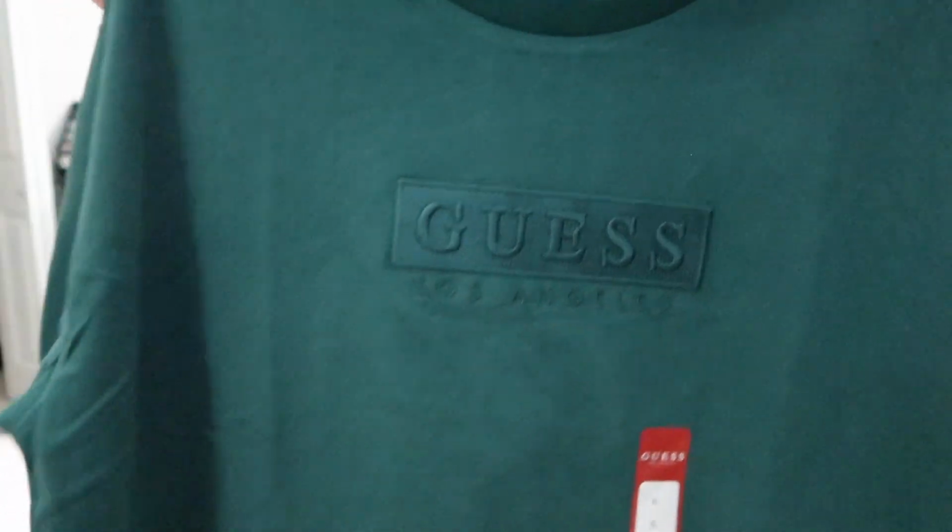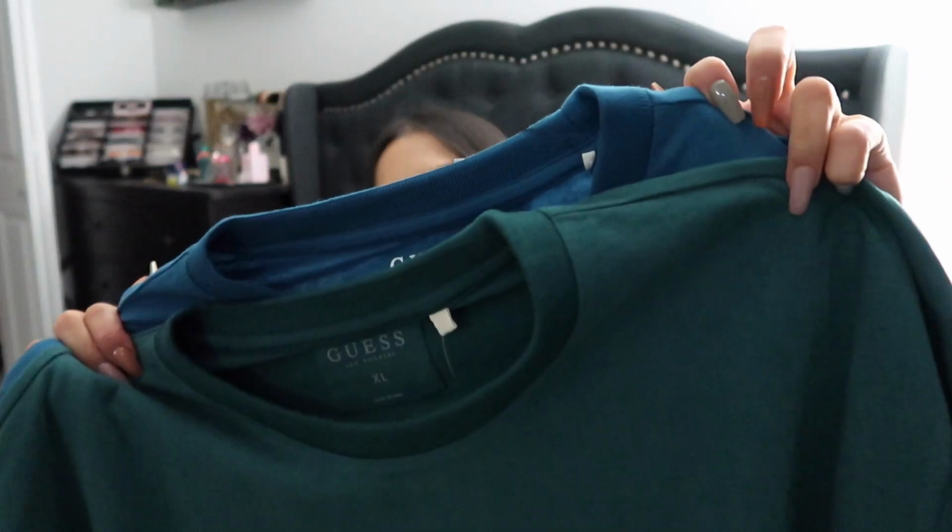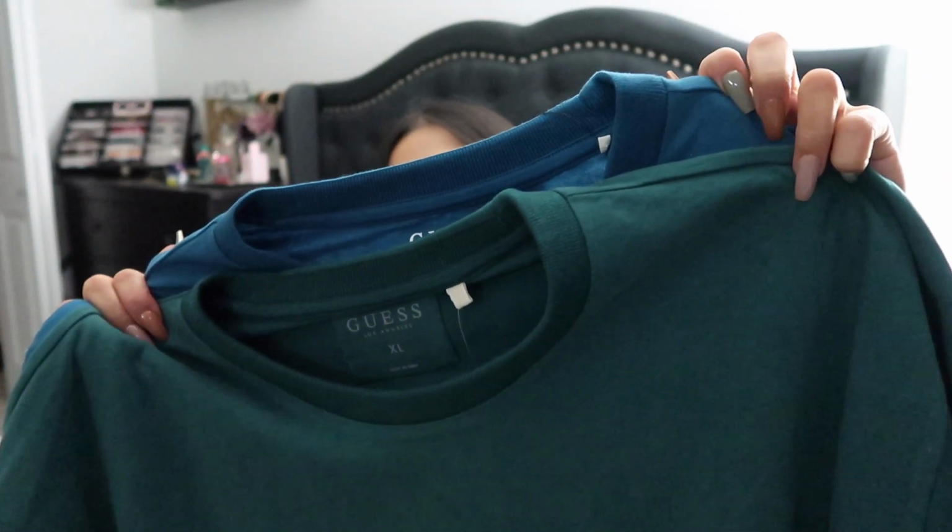So this is the turquoise color that I got. That's the logo. And then I also got this color as well, which is like an aqua blue. Those are the colors side by side. So they're definitely different. I'm just really excited. I honestly just really wanted the green one. I don't know, something about green right now is just kind of my thing.